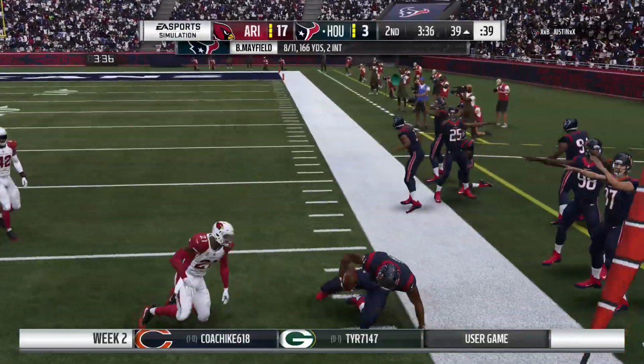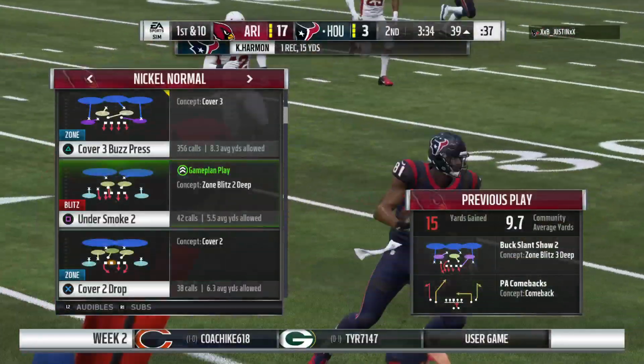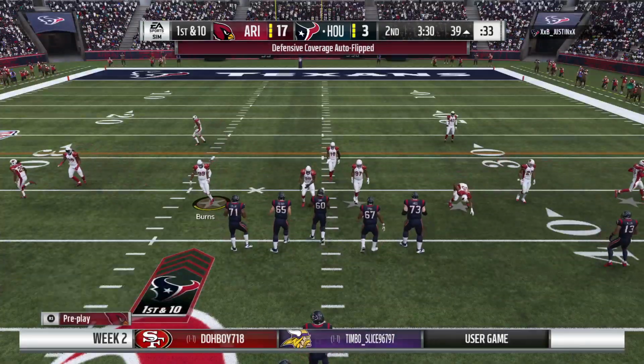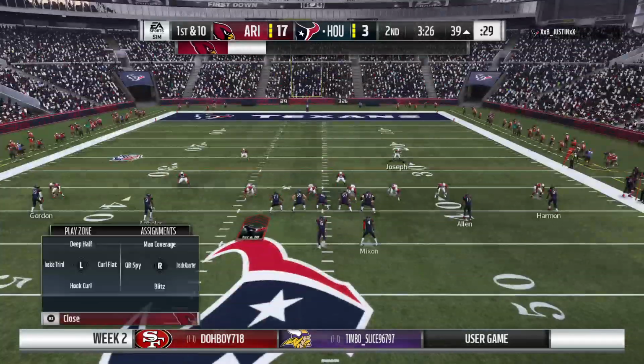Got his man on the comebacker. It's Harmon. And they'll get him down as he's inside the 40. It's his first catch, and it'll be good for 15 and a 1st down. This quarterback now 8 of 11 in this first half. He's got it 1st and 10.